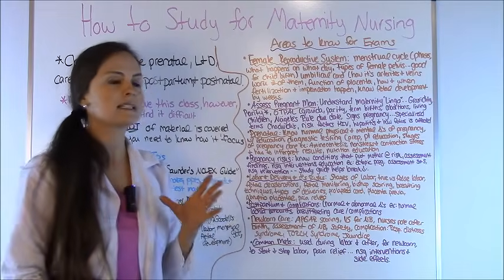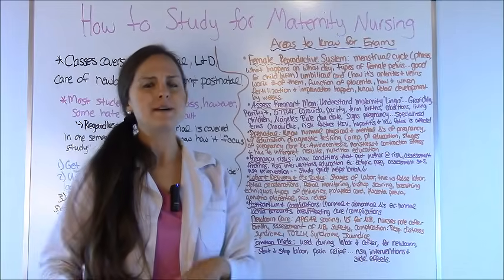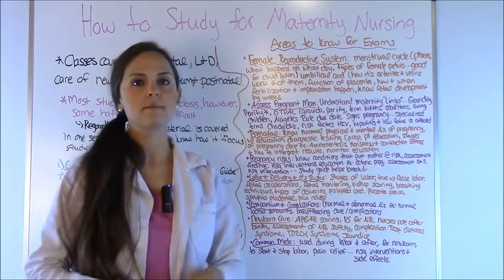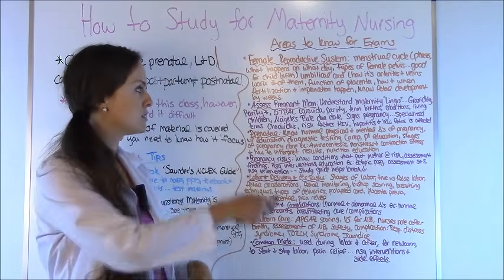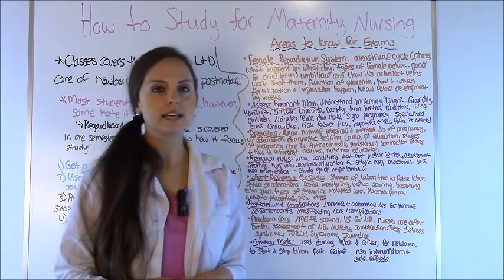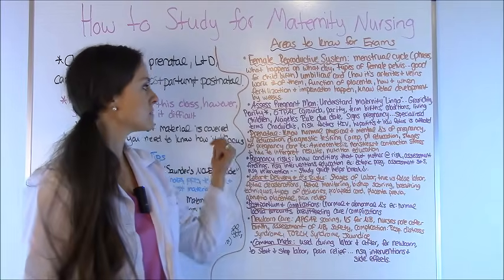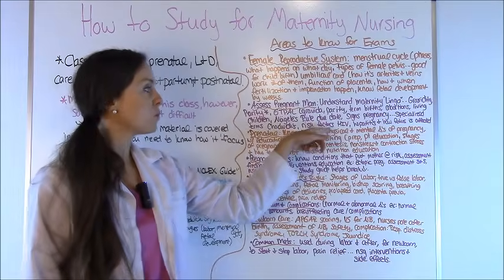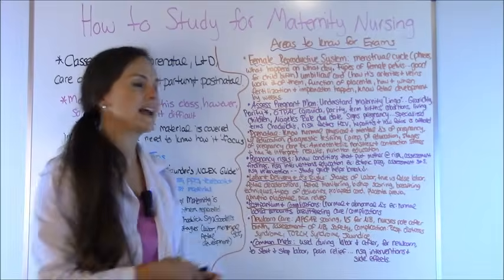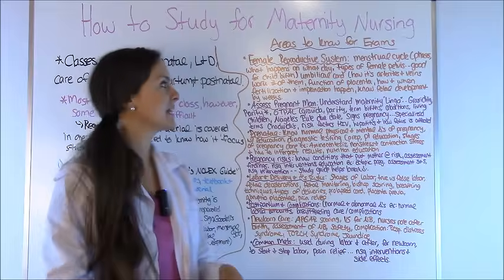Nägele's rule is a rule you use to calculate a woman's due date. They'll give you the woman's last menstrual period, and you use Nägele's rule to come up with the due date. So know how to do that. Know the signs of pregnancy, specifically not just the nausea and vomiting, but signs like Chadwick's sign and Goodell's sign. Also know risk factors for when the woman is pregnant, like if she has HIV or hepatitis, how the fetus is affected, what education you give the mom, and things like that.